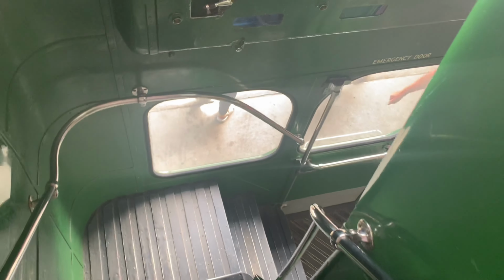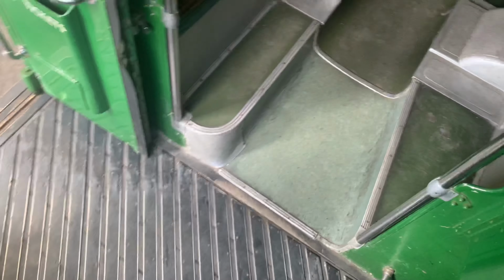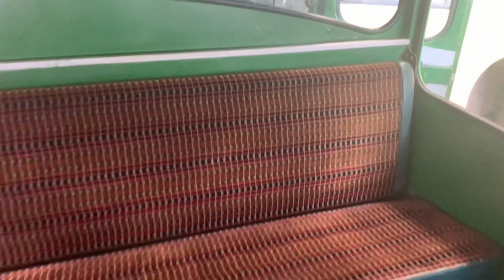Now, I'm just going to take you down the stairs. Very steep stairs. I'm glad the bus stairs aren't like this anymore. And then this is the downstairs of the bus. It has side seats just at the back here. And then as you come to the front, it has a bench seat all the way along the front.